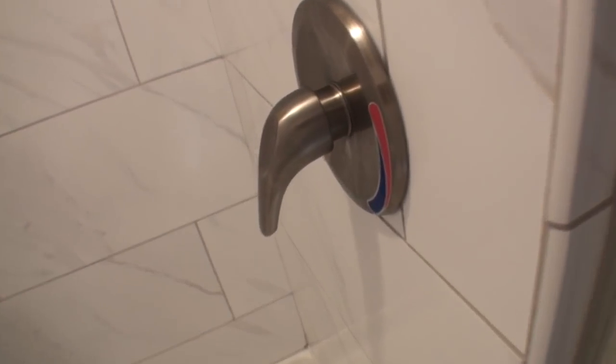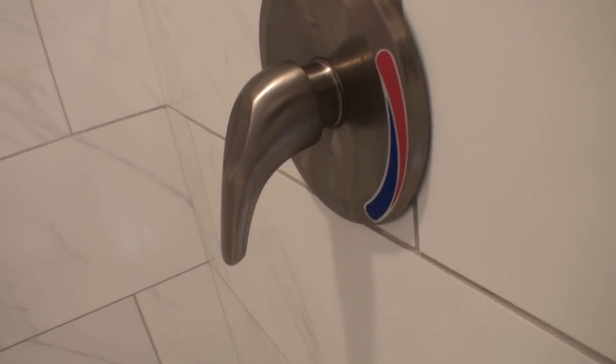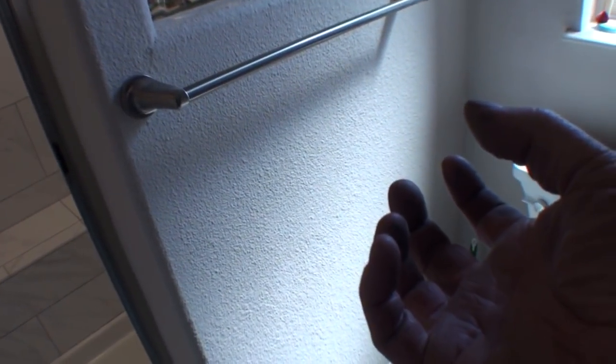If we look right here, you can see the shower head is fixed. The way they had to fix that, they literally had to cut the wall out, go in there and readjust that shower head, and then fix the wall. And you can see they did such a professional job, you can't even tell where they fixed the wall. Yeah. I mean, it just came out really, really awesome.